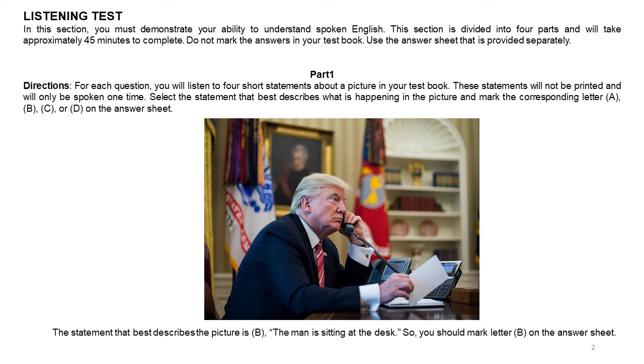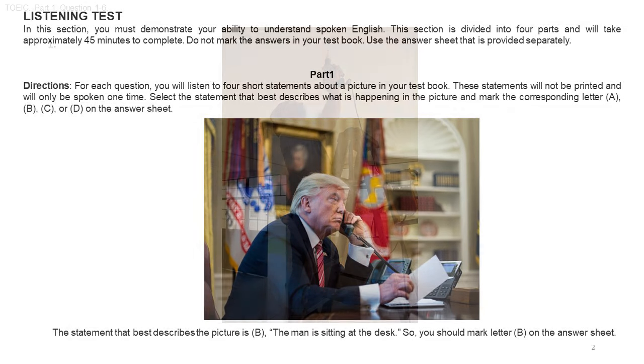The statement that best describes the picture is B. The man is sitting at the desk. So you should mark letter B on the answer sheet. Now, Part 1 will begin.